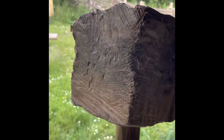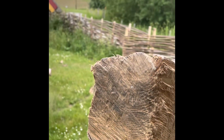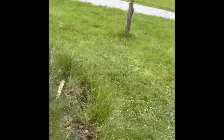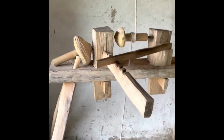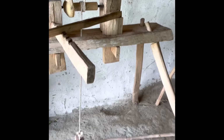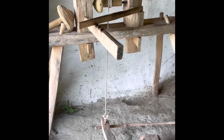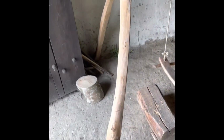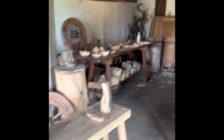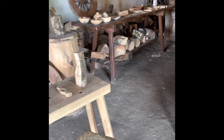You would throw that at somebody, who would use that as a weapon. Okay, very, very interesting. This machine over here, what would that be? Now that looks like an interesting artifact, all made out of wood. Okay, look over here. Very ingenious with using what they had. Okay, it's like a carpentry shop.